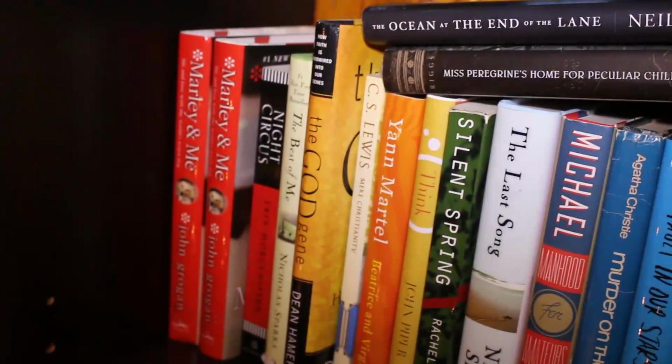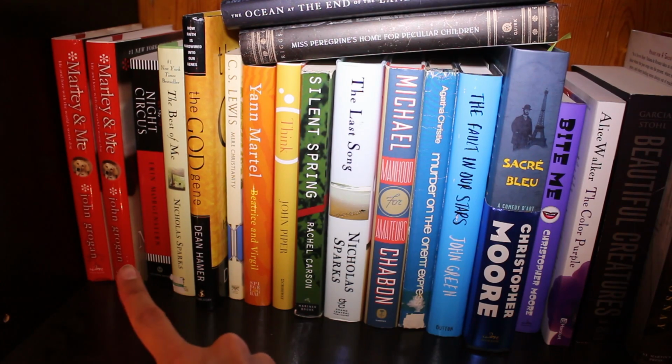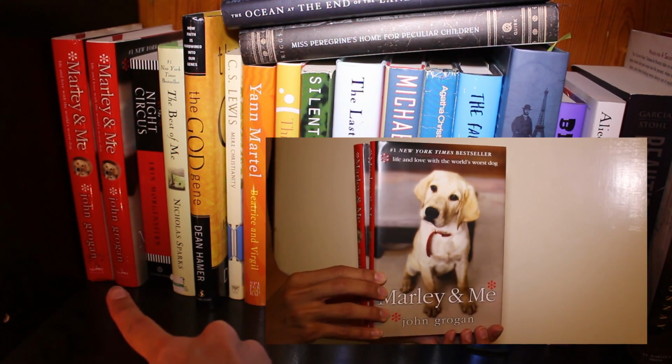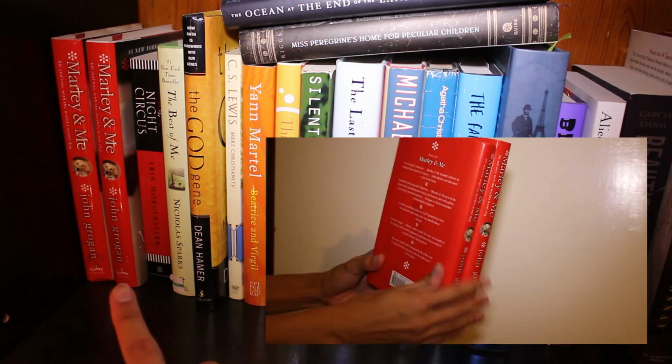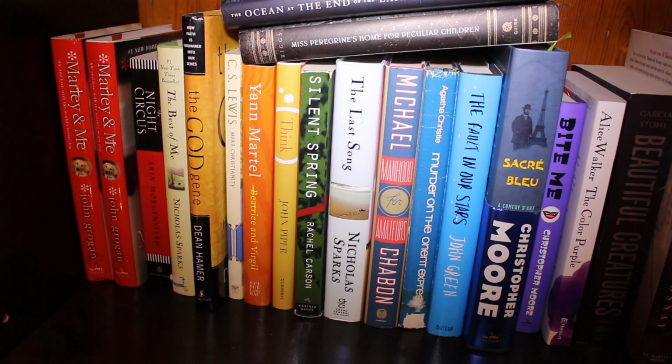And then next on the part right over here, we have two copies of Marley and Me by John Grogan. The reason why I have two copies is because I found them at Goodwill one time, and then a couple of months later I found it again, and I was thinking, I don't know if I have this one or not, so I bought it again. Yeah, that's what happens when you bargain shop a lot and you don't know what books you have.